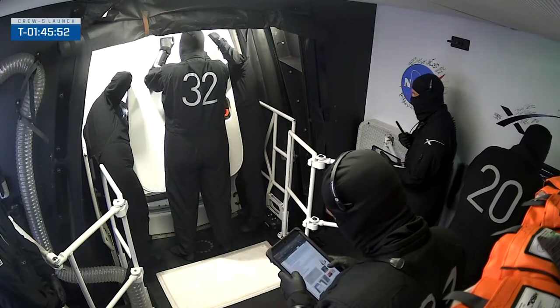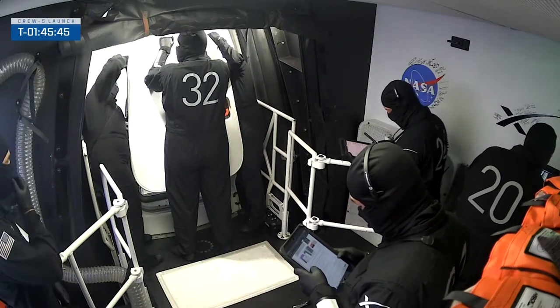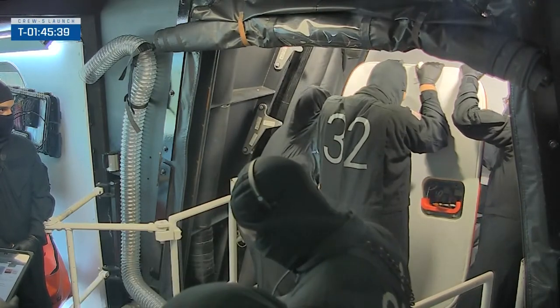And we continue to monitor the closure of the hatch on the Crew Dragon. You see the closeout team there. Want to take a closer look now at some of the life-changing science astronauts are performing aboard the International Space Station.